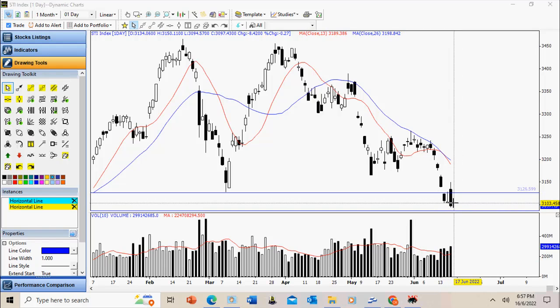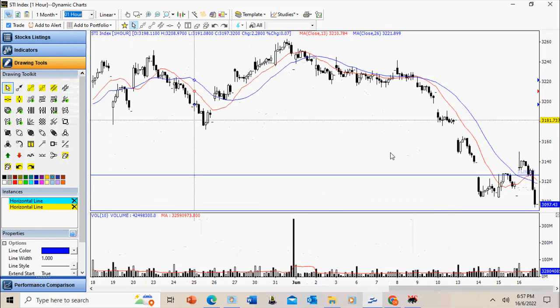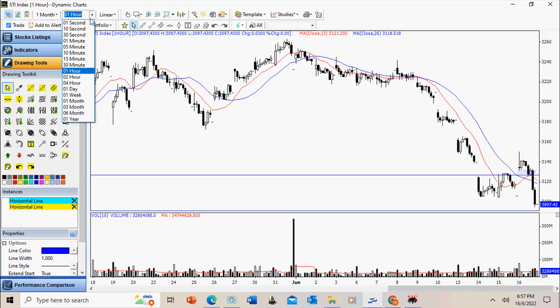And similarly for today. Now the selling actually happened in the last 2 hours, and this is probably a reaction to the Dow future, which is currently down about 600 points. It's quite evident from the hourly charts. If you notice, the severe sell-down happens in the last 2 hours.